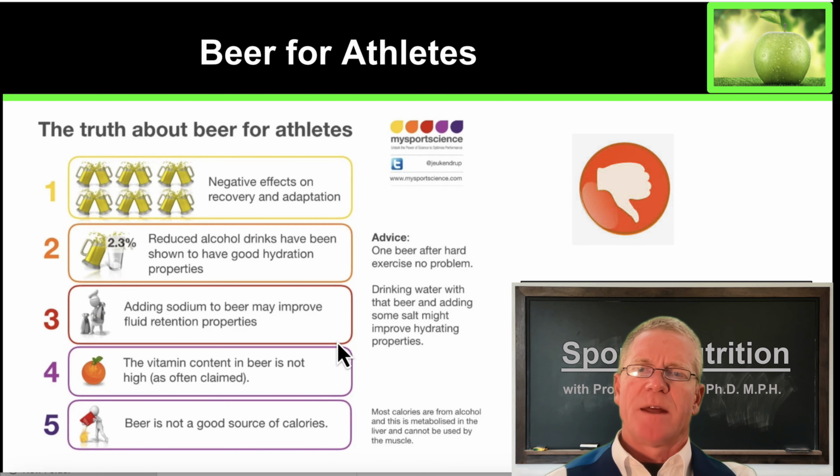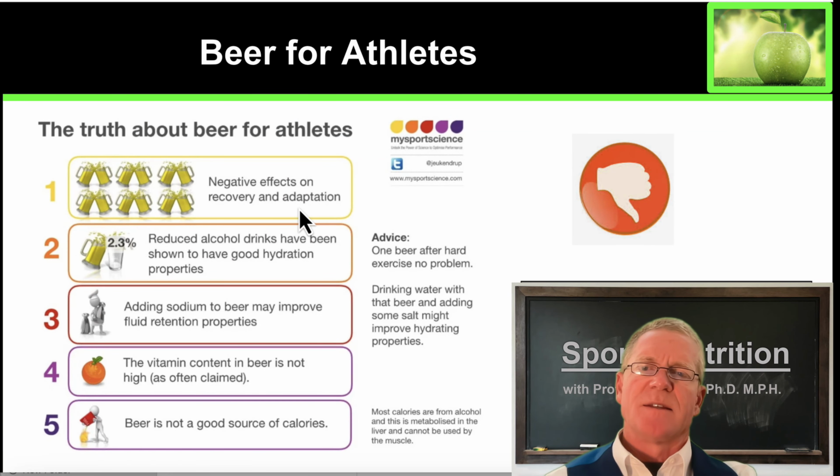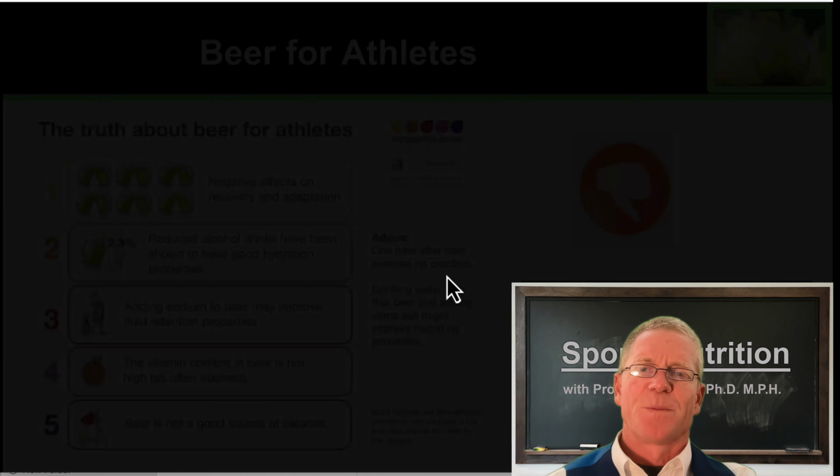What about beer for athletes? Beer is very negative for athletic performance. It decreases athletic performance. It's not a great source of calories because it's not high in vitamins and minerals. Sodium content is low, which means it's not absorbed very fast. And the alcohol has negative effects on recovery and adaptation. However, having said all of that, probably one beer after exercise is not going to harm you.